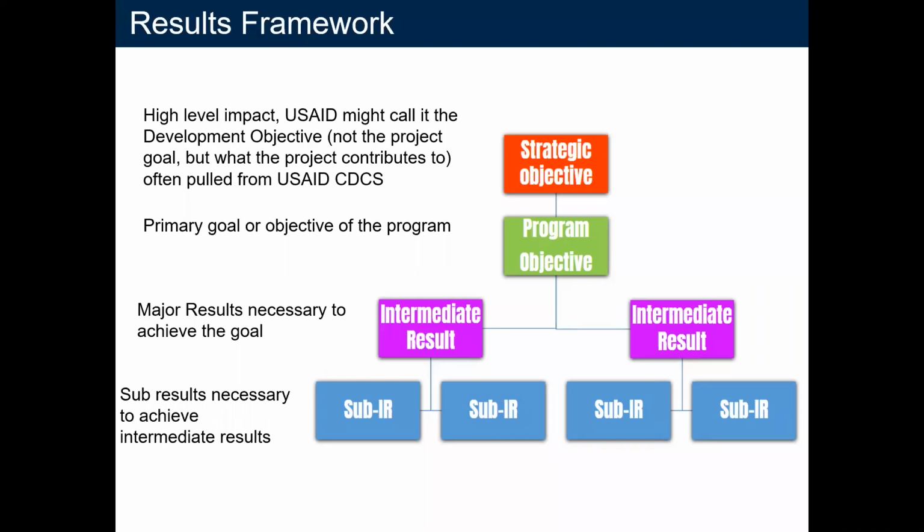So a results framework allows us to really identify the ultimate goal of the interventions. As you can see, it's laid out a little bit in more of a hierarchical structure. And it's a great conceptual tool used for planning and program management and also proposals. So I'll talk a little bit about that.